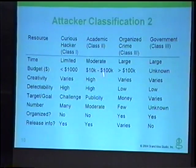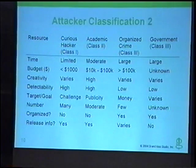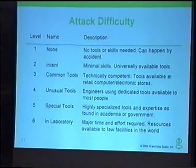Academic, I mentioned them before. Their target goal is publicity, because that's what academics do, is release their information and get more famous. Sorry to anybody who's out there, but that's my view of it anyway. So they have access to a lot of resources, and they want to get famous and show their smart work. Class three, we have organized crime and government listed here, but you can see their goals. Organized crime is always money. Government, it's hard to tell. You don't know how many there are, but both of those groups are highly organized. And their methods of attack are way different, I think, than the class one and class two. So most of what we talk about here will protect against class one and class two if implemented properly, I'd say. Class three, you run into problems where it really gets difficult if somebody's determined enough.